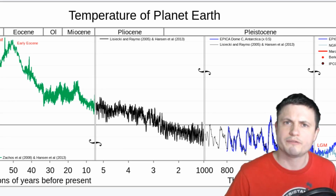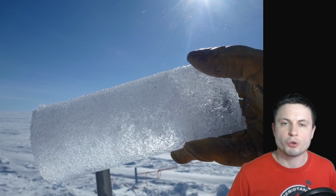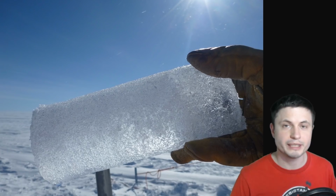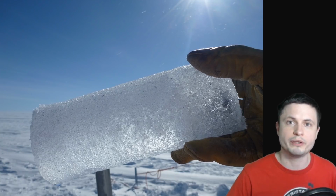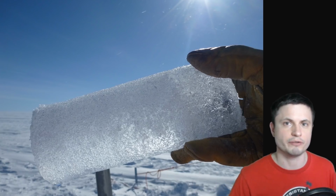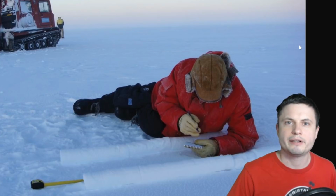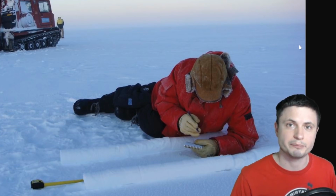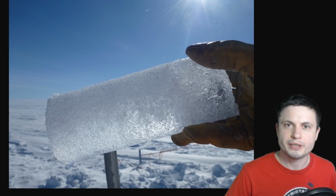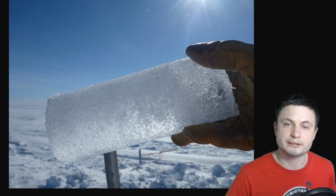Now, first of all, how do we even know the temperature back then? Well, pretty much all of our studies on the temperature of our planet are based on what's known as ice cores, and these are essentially long tubes of ice that are extracted from within the depths of ice of Antarctica or Greenland, and are then thoroughly studied by scientists by identifying certain features that can indicate what the temperature was in that period on our planet. And so by using ice cores, the scientists were able to identify what the temperature of the planet was in the last few million years.